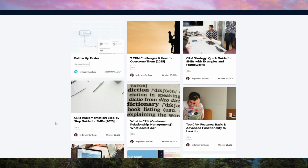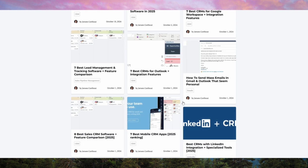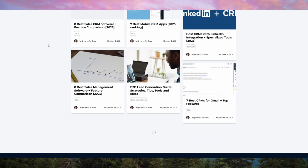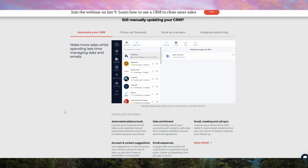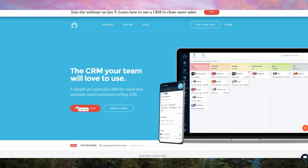But Salesflare isn't perfect. It's not built for large enterprises with complex workflows or businesses that require heavy customization. If you need a CRM that handles in-depth reporting, advanced automation sequences, or highly customized dashboards, you might find Salesflare a bit limiting. It's more of a plug-and-play solution designed for simplicity and speed, perfect for smaller teams, but less so for massive operations.